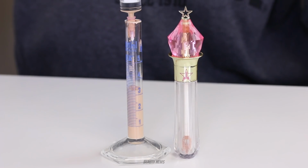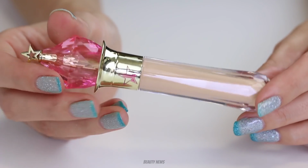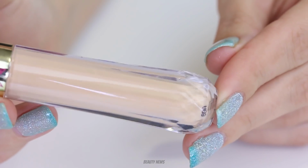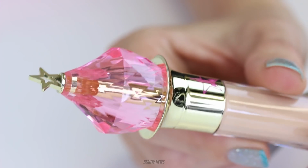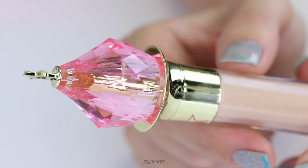So we found that there was 4.62 grams of product in the tube. Now, if you're weighing water, a mil typically equals a gram. That is science. But with a thicker consistency product, it's not as accurate. So it's not to say that there was 4.62 mils in there. It's just to say there was 4.62 grams, but it's going to be at least 3.4 mils. And we've established that with our little graduated cylinder.